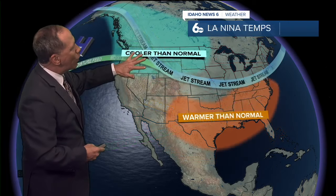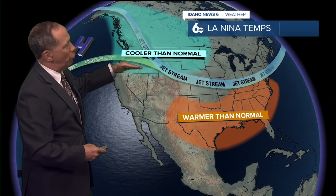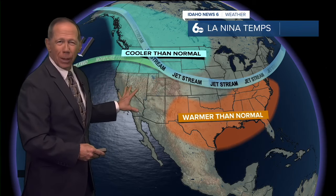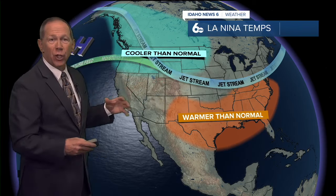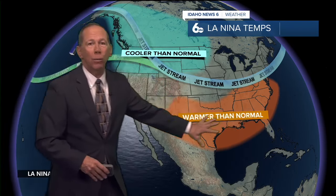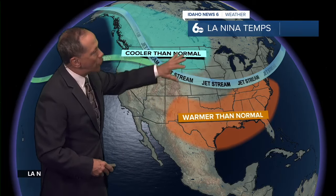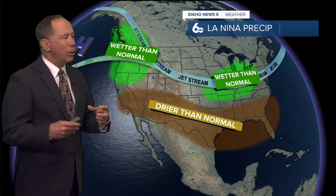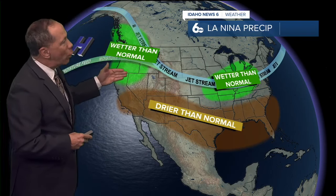So a La Nina weather pattern generally has us a little cooler in the northwest, especially the further north you go, where Nevada and Utah are close to normal. You don't get much of a real signature of a change because of a La Nina pattern here, and it's generally warmer than normal down to the south. So we're setting the stage now for cooler than normal weather with a La Nina weather pattern, and then the precipitation pattern looks like this, generally wetter than normal.